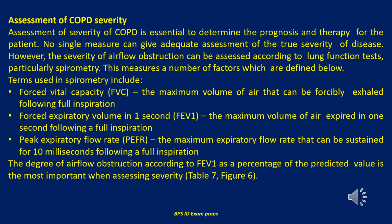Assessment of severity of COPD is essential to determine the prognosis and therapy for the patient. No single measure can give adequate assessment of the true severity of disease. However, the severity of airflow obstruction can be assessed according to lung function tests, particularly spirometry. This measures a number of factors which are defined below.